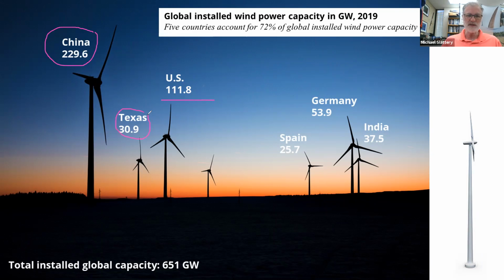If Texas was an independent country, and according to some people that I know, it should be, we would be 5th in the world, right? We would be just behind India, but ahead of Spain in terms of the sheer number of turbines and the capacity of those turbines on the ground. So wind power here in Texas is just a big deal. It's a huge economic driver.